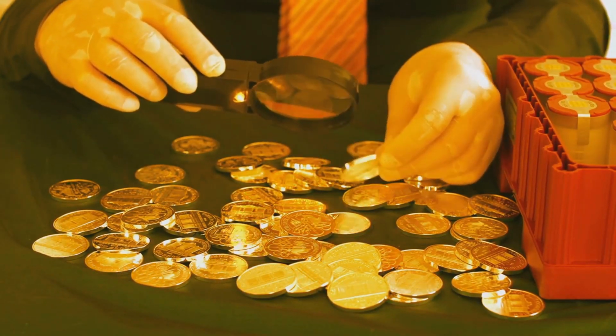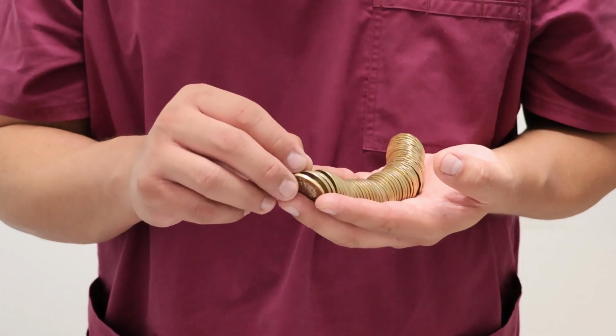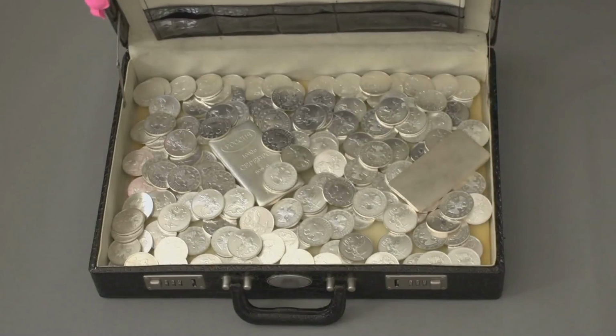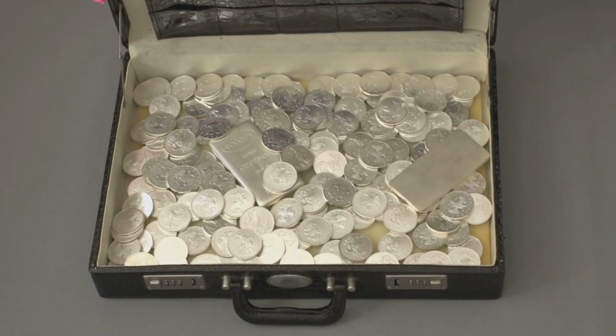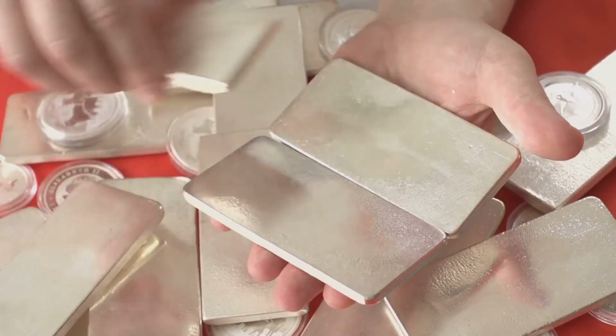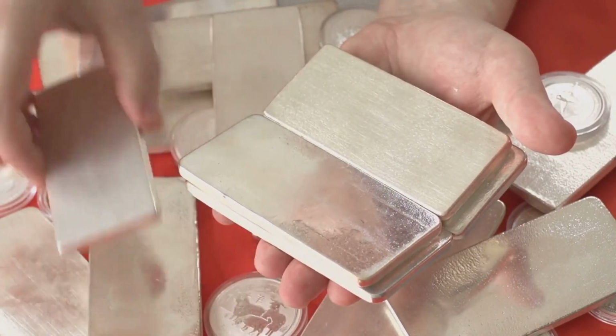So you're probably wondering, is there any way to buy gold and silver discreetly? The answer is yes, but it requires a bit more effort. One of the most effective methods is to buy from private individuals using cash. Think of it like a confidential agreement between two parties. Since there's no middleman involved, there's little to no official record of the transaction.